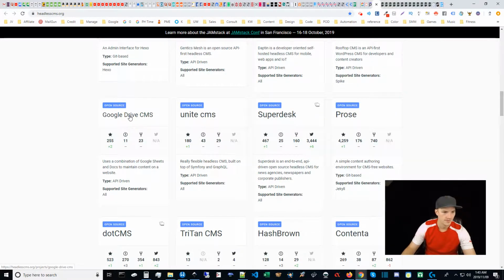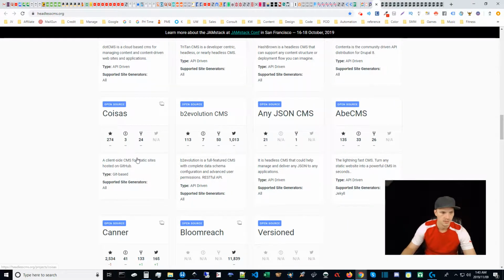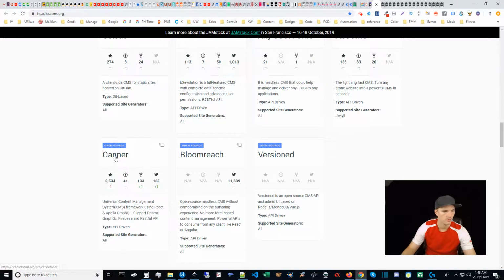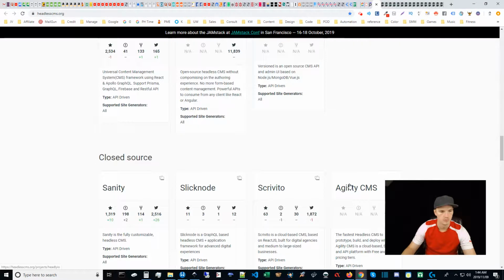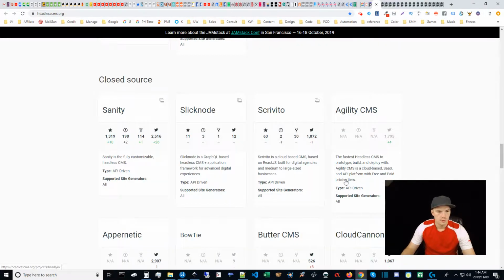All right. I like the sound of that. Unite CMS, Superdesk, Pros, dotCMS, Tritan, Hashbrown, Contenta. Man, it's a whole new world. There's like a whole world out there just waiting. Some of these are not really well liked, so I'm not gonna open some of this stuff. Open source, closed source.